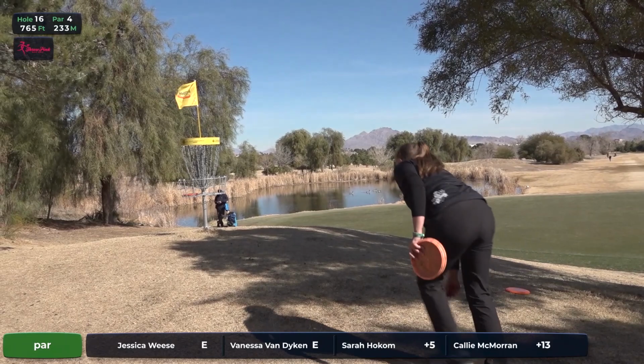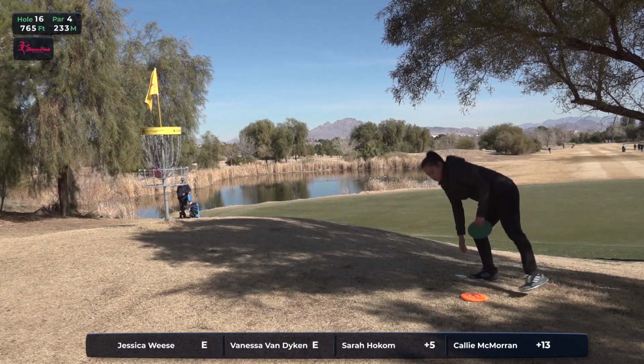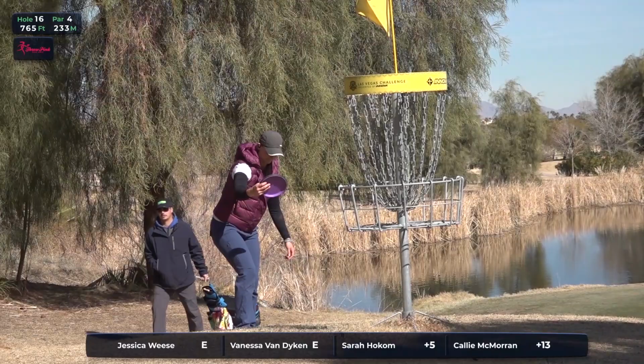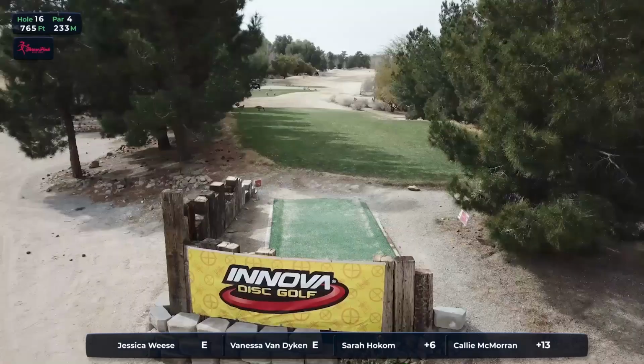Callie has that one. Connects easily for her par. Vanessa to keep her bogey-free streak alive. Very impressive. So her and Jessica still knotted up at even. They've kind of distanced themselves from Sarah, and Callie sits at plus 13, a little bit off the pace with a rough round so far, but we've got two holes left to play.